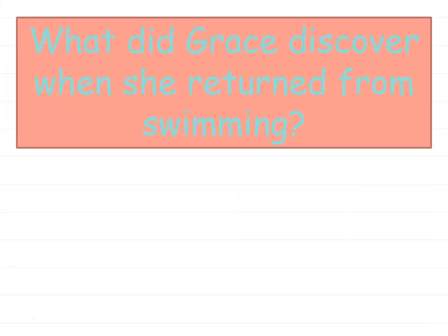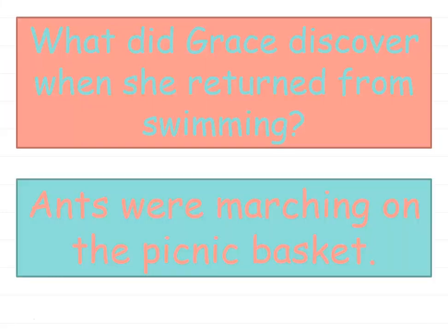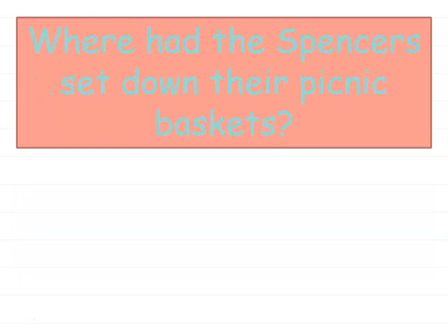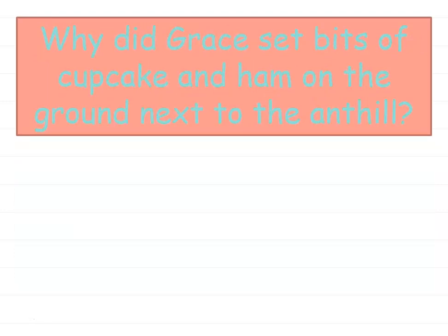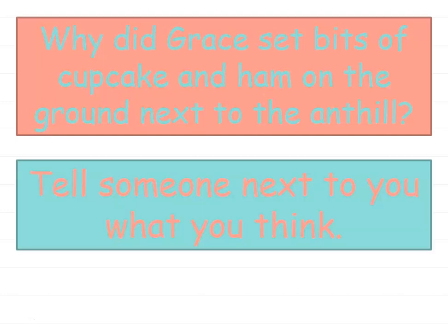What did Grace discover when she returned from swimming? Ants were marching on the picnic basket. Where had the Spencers set down their picnic basket? They placed the picnic basket next to the center of the anthill. Why did Grace set bits of cupcake and ham on the ground next to the anthill? Tell someone next to you what you think.